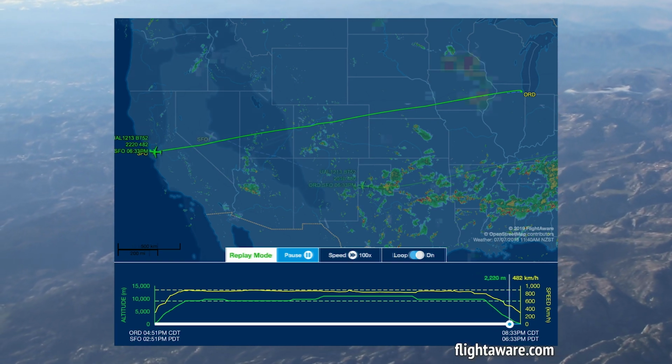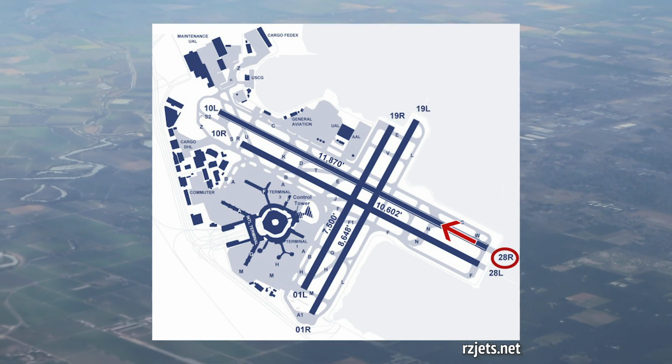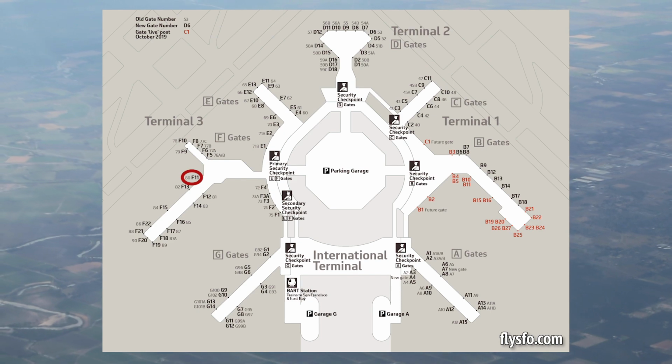So after tracking west, we turned to the northwest and came in on runway 28R. We then taxied over to Terminal F and parked up at gate 80, which is now gate F11.